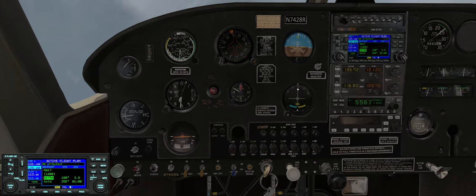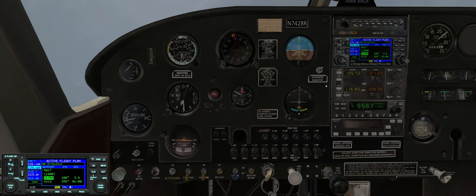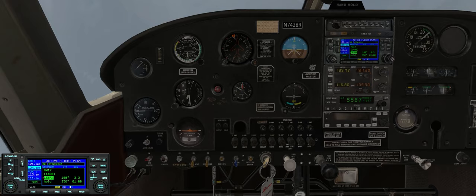That's going to be our inbound heading to the fix. Looks like we're in natural climbs now. And I do have it set for real world.